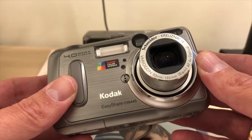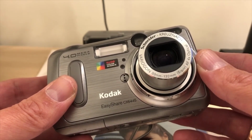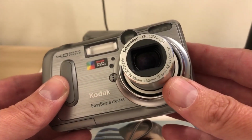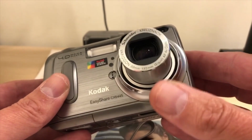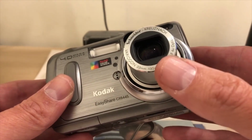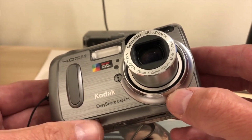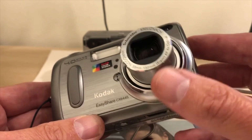The lens, the Schneider Kreuznach Varrogon, is a 4x optical, which isn't too bad for the time, because a lot of these cameras would have been 3x optical. This is a very, very good part of the camera. You've got two things going for it: the color science and the excellent quality lens, and it really does focus well.